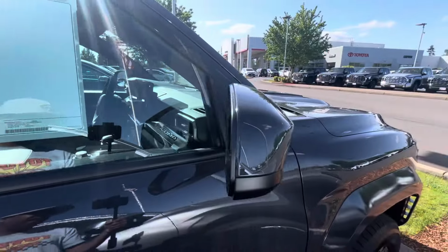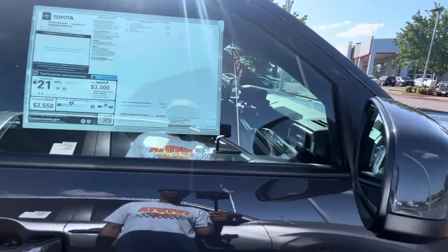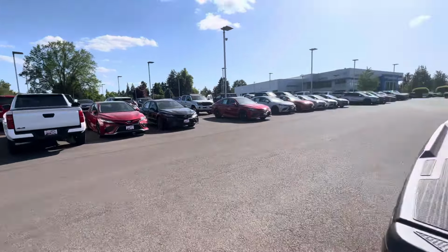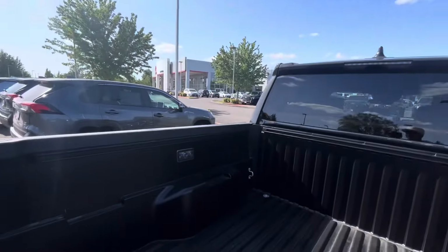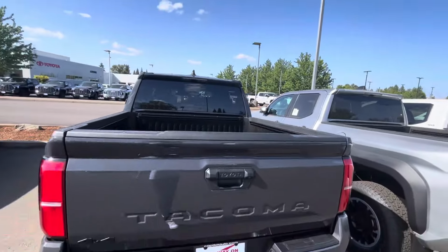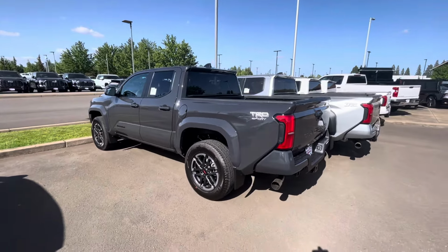So it doesn't even have any blinker indicators. You know, that's one thing that I really do like. But it does have the big screen. That's what I do like. This is a 5-foot bed, and we're gonna have bed lights in here. It's just gonna be a composite bed liner. It's not gonna be a textured bed liner or whatever they call that. We'll see what it's called, but kind of give you guys a look right here.